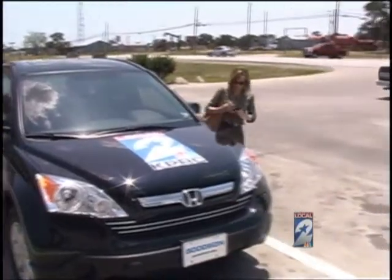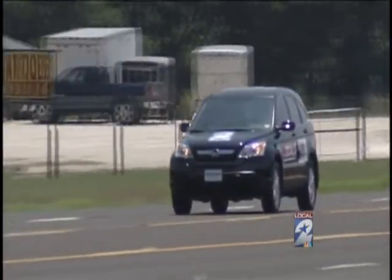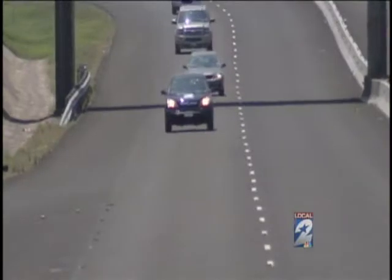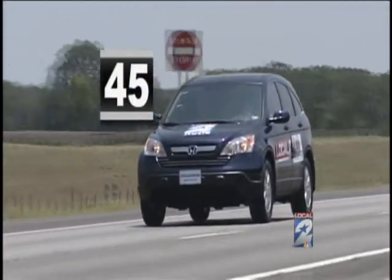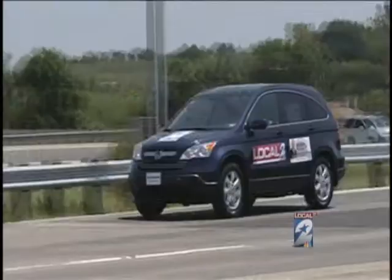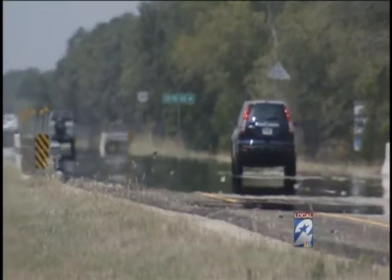I, on the other hand, stop at a Buc-ee's about 100 miles down the road. But I'm driving so much faster than Jennie, she's still about a half hour behind. Her average speed, 45 miles an hour. Oh, and did we mention she cut off the AC to save gas? Whenever you use the AC, some people lose 2 to 3 miles per gallon. So how much did she save?